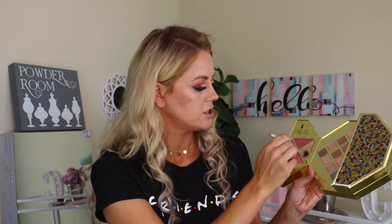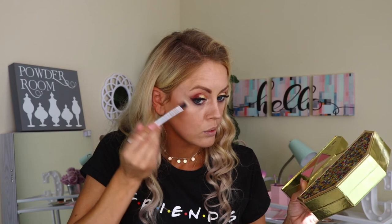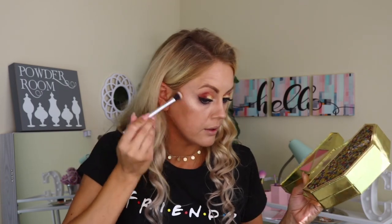Okay, since I didn't bring anything over here for highlighter, I'm gonna jump into, I think this is called the Paradise Palette, the one with the pineapple on it. And I'm gonna pick up Bandeau, which is that shade right there, and use that as my highlighter today. Using my Farrah brush, it's so pretty. I wanted to use a Tarte highlighter since we used Tarte bronzer and such. So beautiful, I love it.